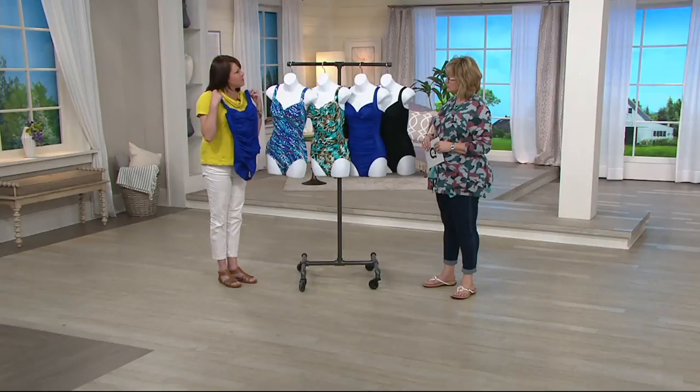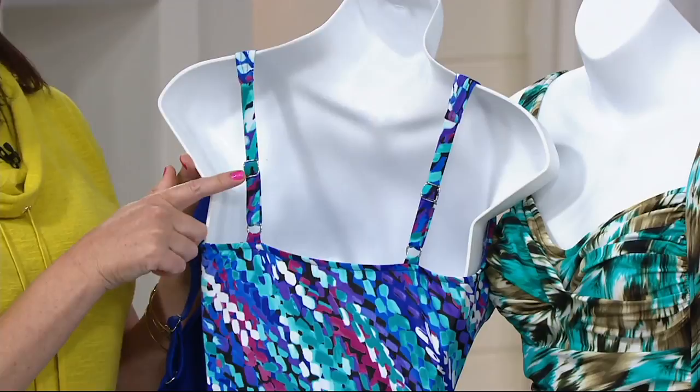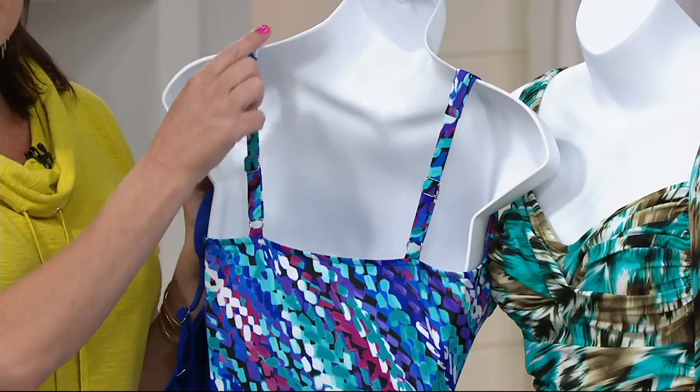flaps. And they're adjustable as well. And that's the fabulous thing. If I may turn this swimsuit around, I love what we do with our adjustability. And it's not a flimsy plastic piece. It's a nice, solid, sturdy metal piece. So this can be custom fit, Carolyn, right to your arm length.